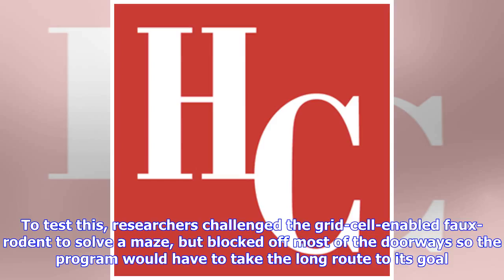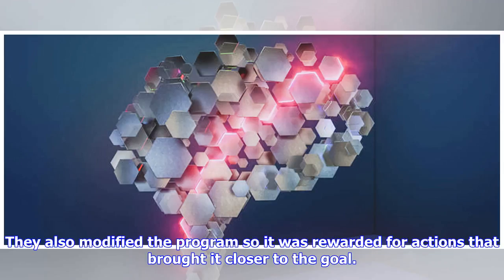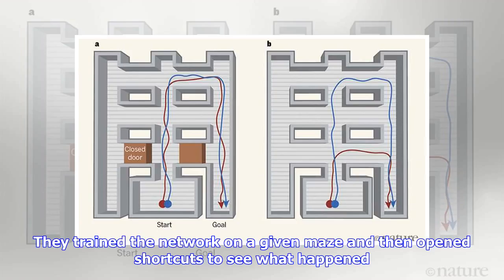To test this, researchers challenged the grid cell-enabled faux rodent to solve a maze, but blocked off most of the doorways so the program would have to take the long route to its goal. They also modified the program so it was rewarded for actions that brought it closer to the goal. They trained the network on a given maze and then opened shortcuts to see what happened.